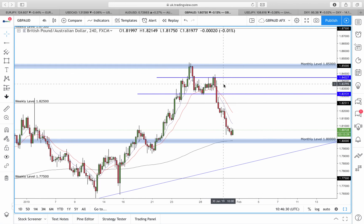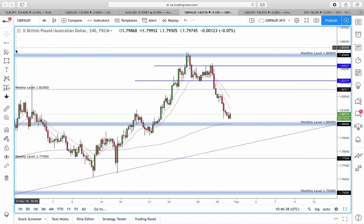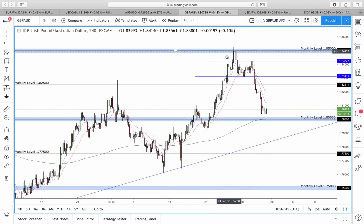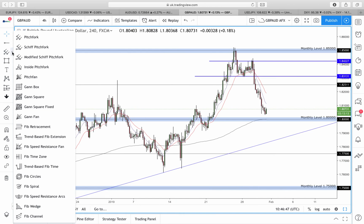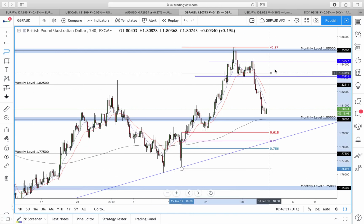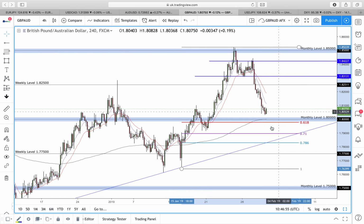Now the setup was to wait for a breakout either way, whether it be to the upside, whether it be to the downside. Now we did favour the downside, mainly because what we could see is that we had this extended run to the upside. We created that new high above this point here, and statistically speaking, when you do create that new high, it's more than likely that we do enter some sort of retracement phase. So our targets were always going to be down this level, around the 1.800.